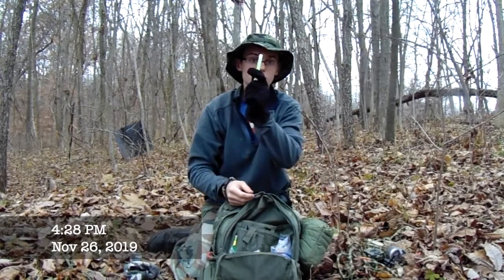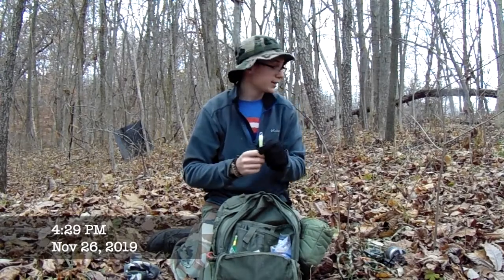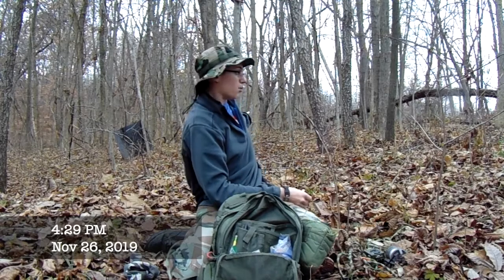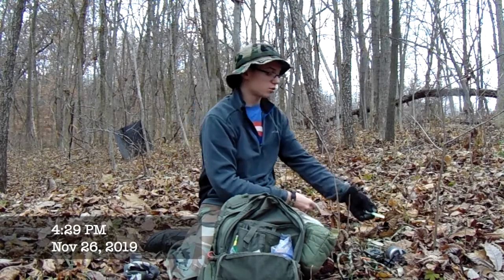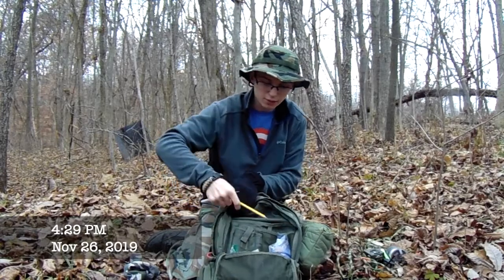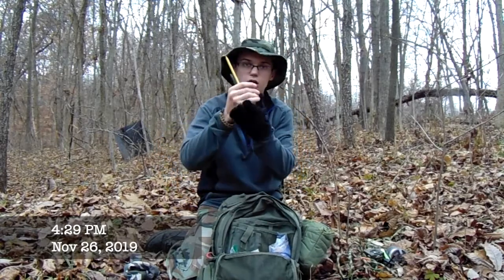Then I have a glow stick also to mark things. Like I could easily attach it to a tree like this one and mark that I've been here and point it in the right direction if I really have to, if somebody's looking for me, if I get lost. Then I have pencil, Sharpie, and then a pen.